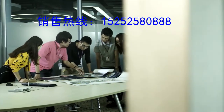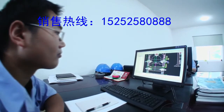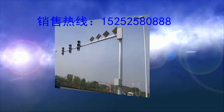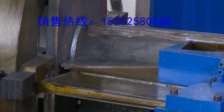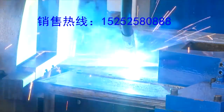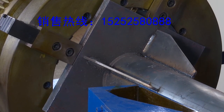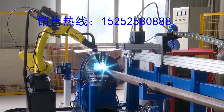Recently, Tewei has developed an automatic baseplate welding and door cutting machine, which is mainly used for automatic baseplate welding for streetlight pole, monitoring pole, communication pole, and electric pole tower. In automatic door cutting, this machine can help to improve production efficiency with fewer operators and improve welding quality. It is exactly the machine currently needed on the market.